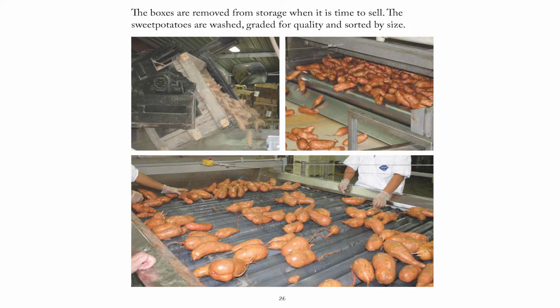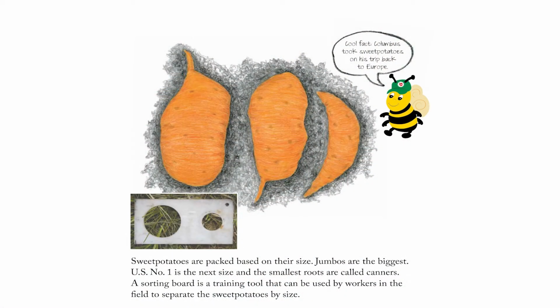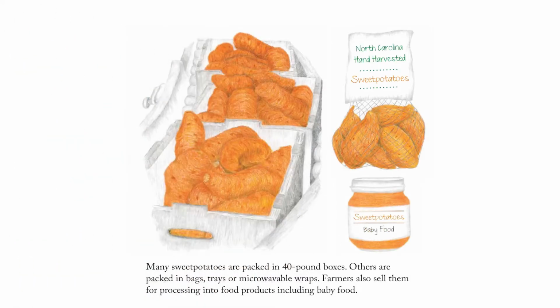The boxes are removed from storage when it is time to sell. The sweet potatoes are washed, graded for quality, and sorted by size. Cool fact: Columbus took sweet potatoes on his trip back to Europe. Sweet potatoes are packed based on their size. Jumbos are the biggest, US number 1 is the next size, and the smallest roots are called canners. A sorting board is a training tool that can be used by workers in the field to separate the sweet potatoes by size. Many sweet potatoes are packed in 40-pound boxes.